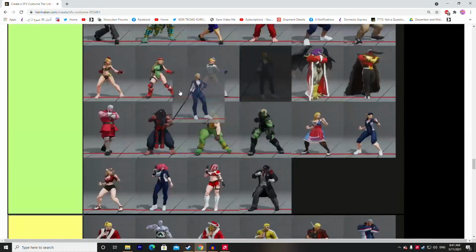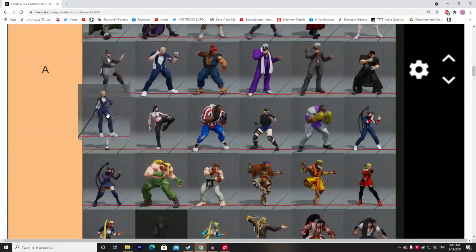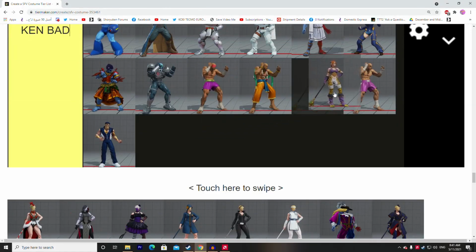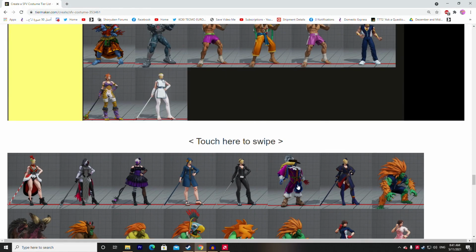Tracksuit Falke looks nice. I'm gonna give her an A. She's one of the characters who pulls off the tracksuit really, really well, I think. I'm not a big fan of the cat one. I'm sorry. I'm not a big fan of the story one.